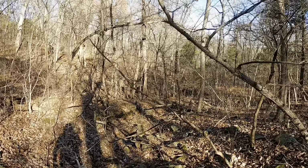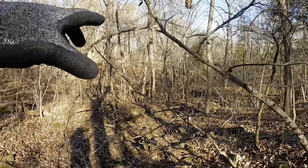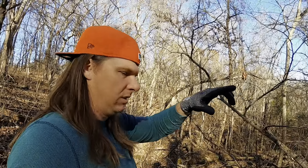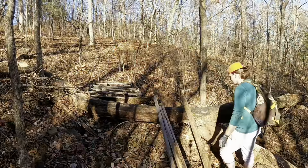And so it's much more cleared out, so we can see more. Let me explain to you what we're gonna do. There's a tree down here, and we're gonna take all this scrap and bring it down here. We're gonna try to build a platform that goes from the hill to one of these logs that are down, and we'll bring you along with us. Stay tuned, and we'll see you out there. Let's get out there. Let's have some fun, guys.